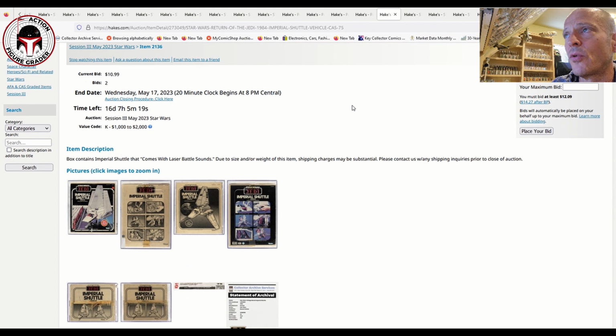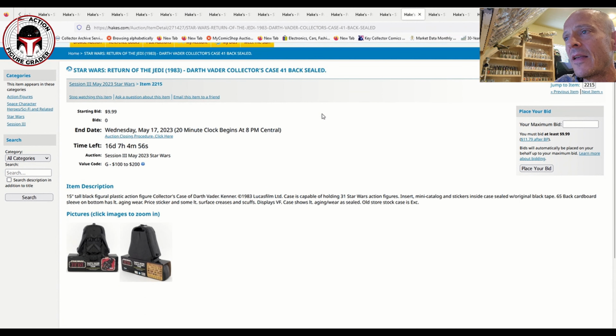This is a really impressive one. This is the Imperial Shuttle graded CAS 75. So that's got to be a massive box. They put the value code at $1,000 to $2,000. I think it'll probably sell very close, if not above, the high end of that price range. It's just tough to find that one. And already graded, I can only imagine what the shipping cost is going to be on this one. But that's a beautiful example of the very large Imperial Shuttle.